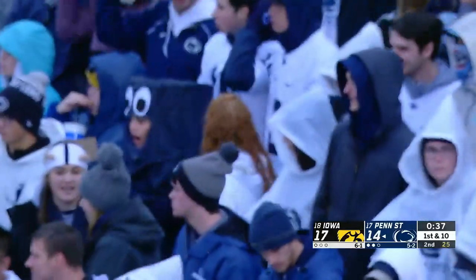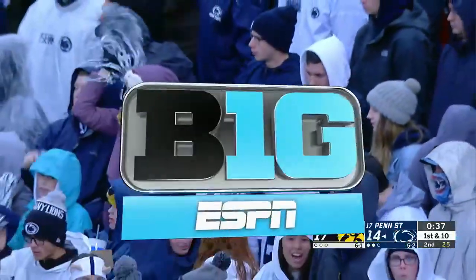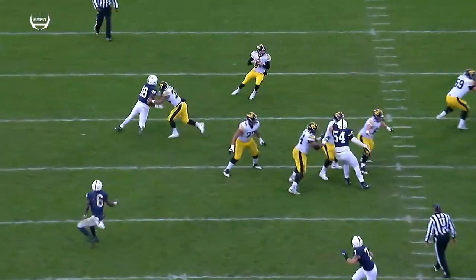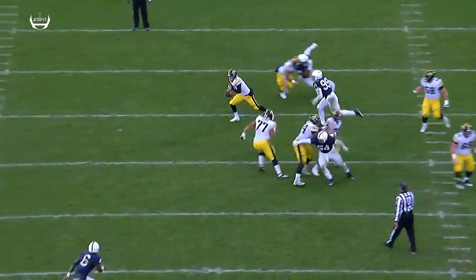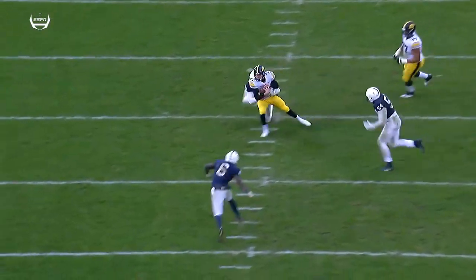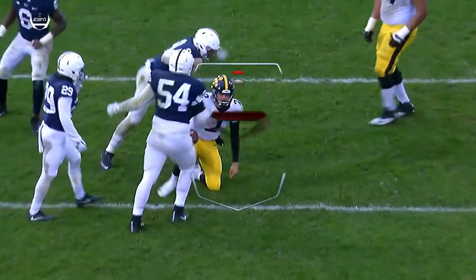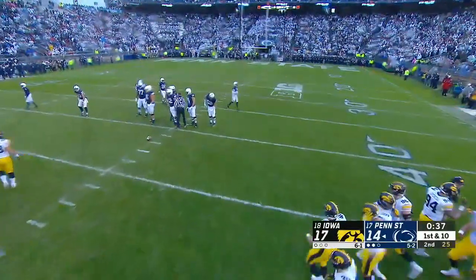Well, I really don't like this call because Penn State still's got two timeouts, and now they're going to get the ball at the 42-yard line. Punt the ball down there. Get it inside the 20. You know that Tommy Stevens is playing quarterback. Don't give him anything. But now you just gave him the ball. It's like a turnover. I don't understand why you wouldn't punt down there.